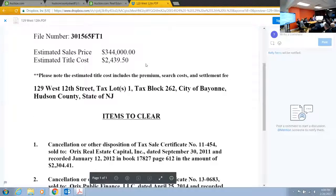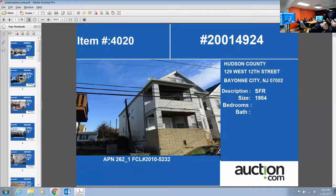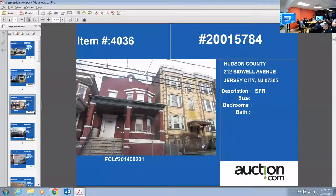Joe? Really not much more I could add to this one, so we'll go to the next property. All right. I don't see any legal issues here. Thank you. Okay, we'll move on to the next one here.